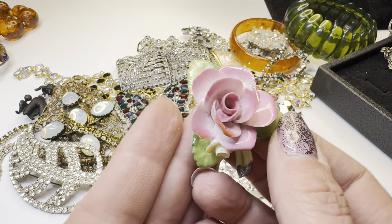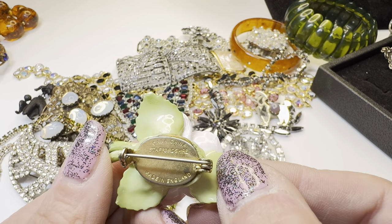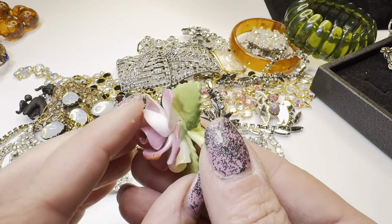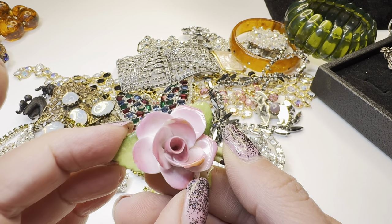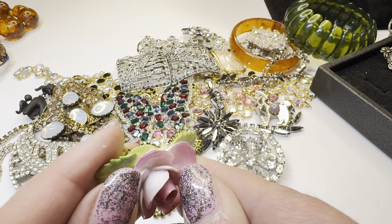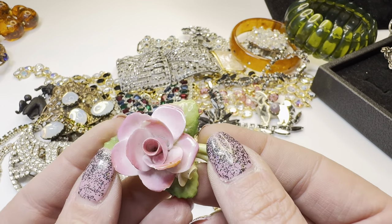Look at this pink flower. This is ceramic. And it says, Cara China Staffordshire, made in England. And it's in great condition. Is that a chip right there? Yeah, maybe a tiny one. I don't know. I can't tell. It's beautiful.